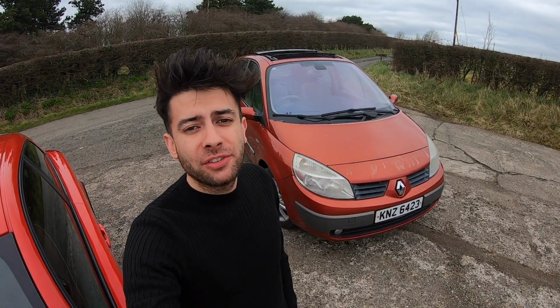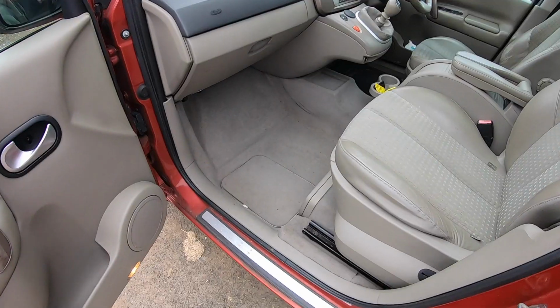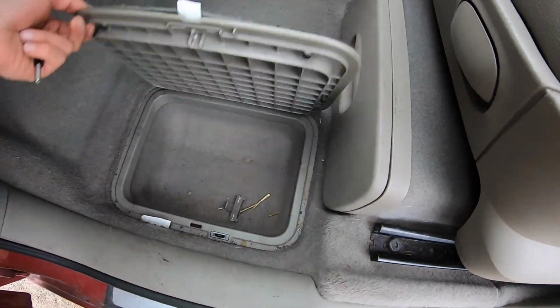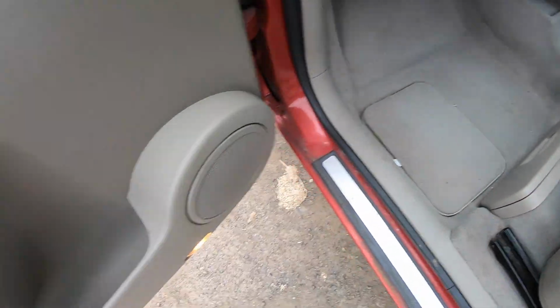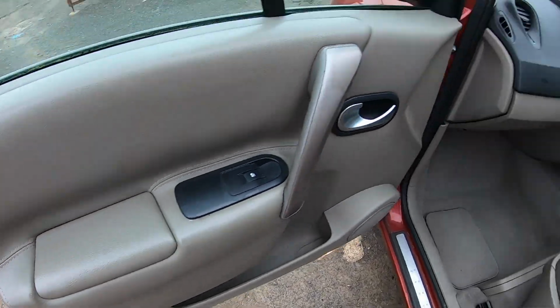And the only one with a 5-star Euro NCAP safety rating, which, when you were putting your precious little mongrels in the back, was a big selling point for them. You've also got drawers under the front seats, cubbies in the floor, good sized door bins, and another little cubby there.